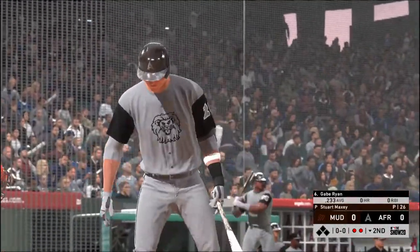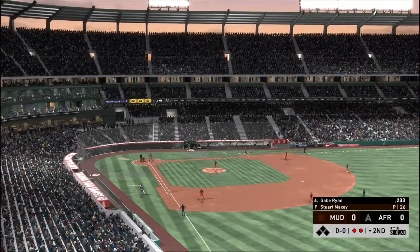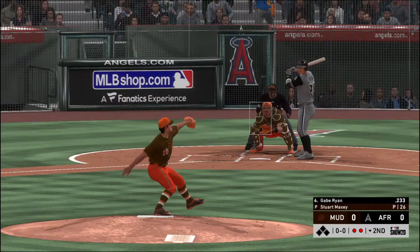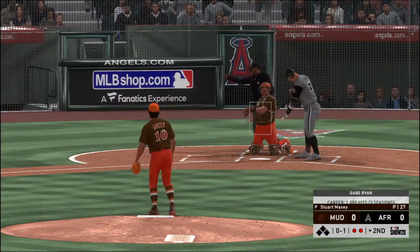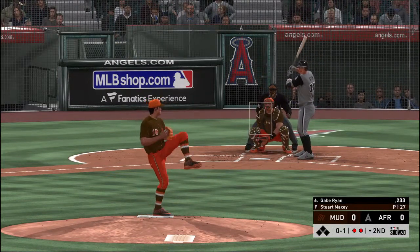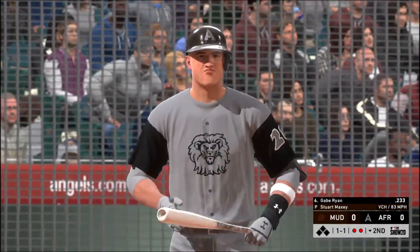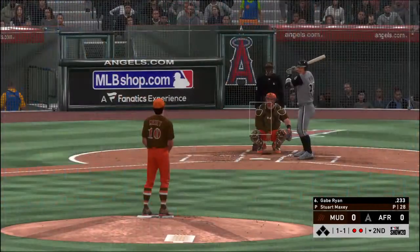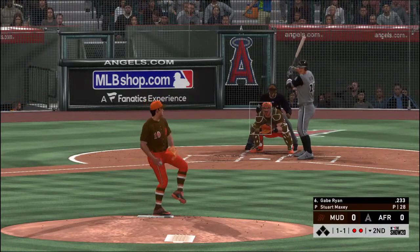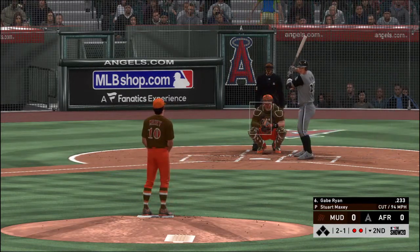Standing in, Gabe Ryan. First pitch on its way. Starts him out with a cutter, and he gets him to swing through it. 1 strike. That misses wide. 1 ball and 1 strike. One is a cutter that misses, 2-1. Bottom of the second here with no score.